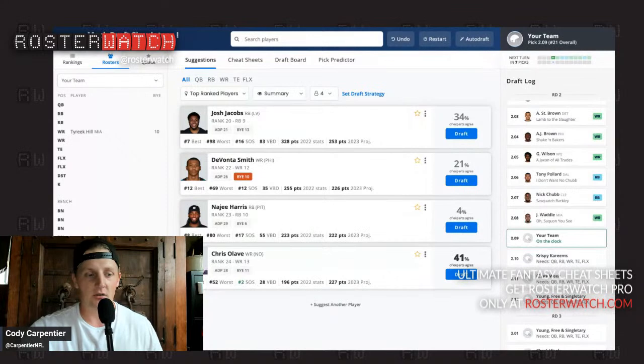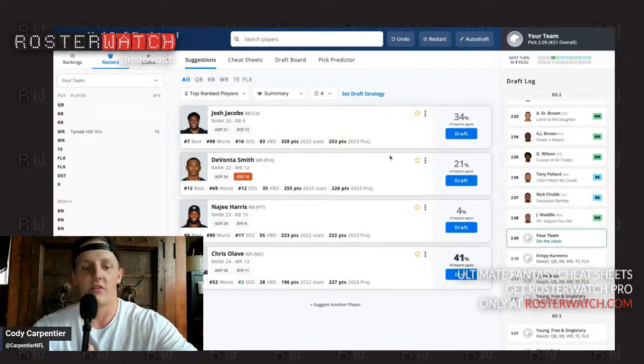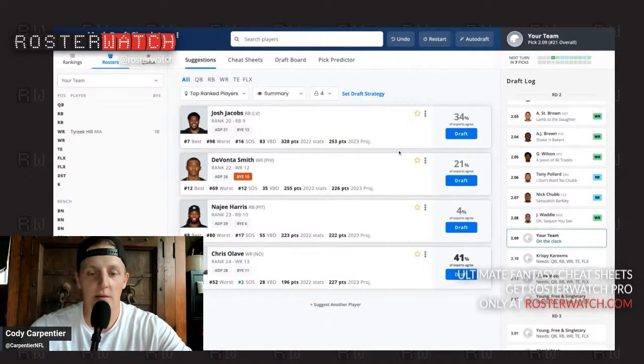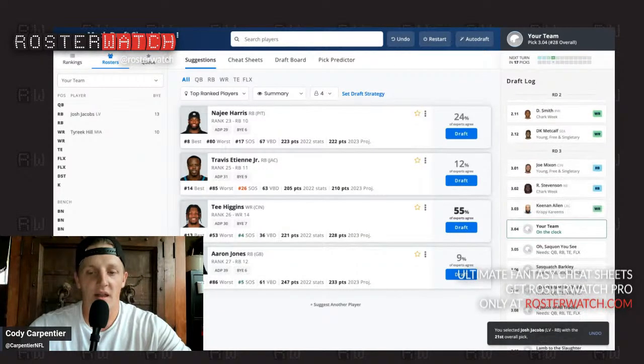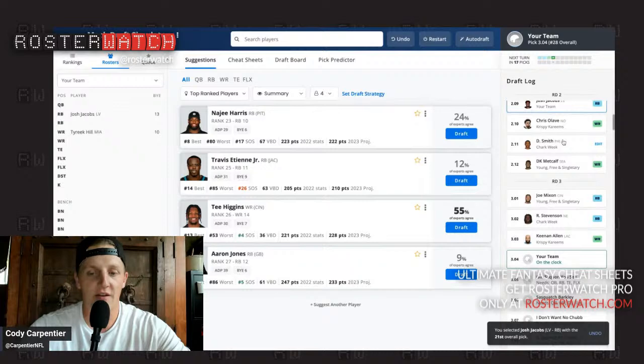Again, we have Tyreek Hill at the wide receiver position with Josh Jacobs, who is a spot ahead of Devonta Smith. So we're going to go ahead and take Josh Jacobs right here and put him in the running back slot. And then after him, it goes Chris Olave, Devonta Smith, DK Metcalf. At the 301, Joe Mixon. 302, Rhamondre Stevenson, who just had Zeke Elliott join him in this backfield.